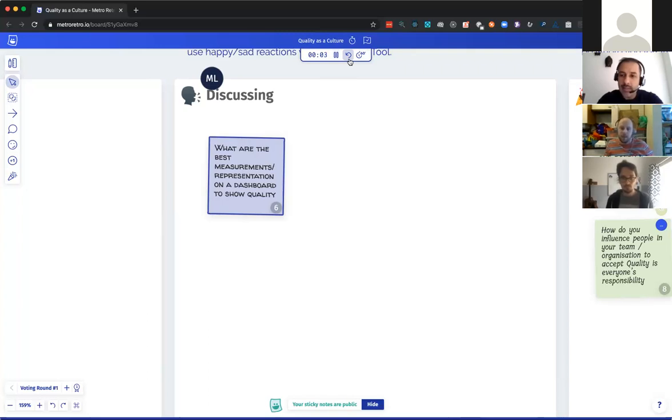But ultimately I'm not sure a dashboard can show the level of quality. It's more a case of are the teams effectively holding each other to account for the quality of the tests they're writing? Are they making sure they've got traceability back to the stories or back to the user acceptance criteria, and making sure they're checking them off? Yeah, I'm not sure how that reflects in a dashboard.